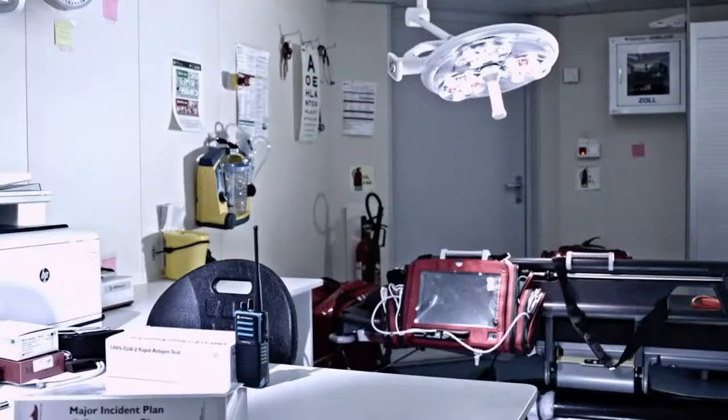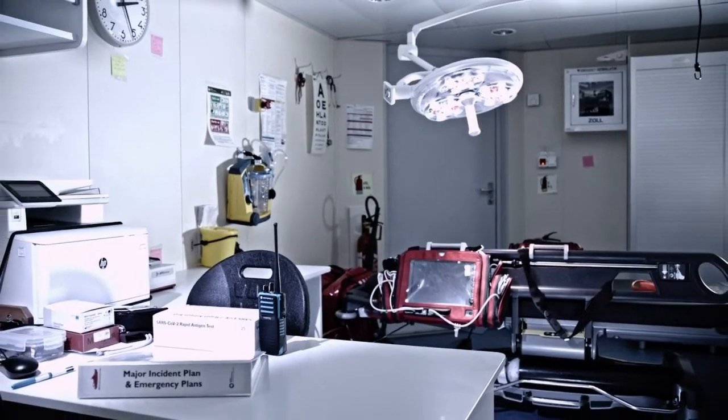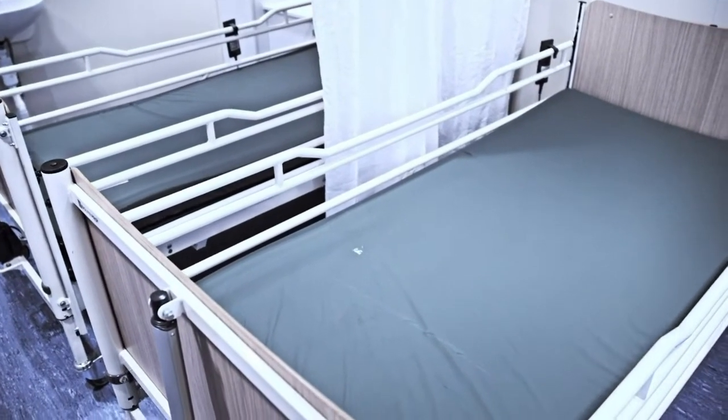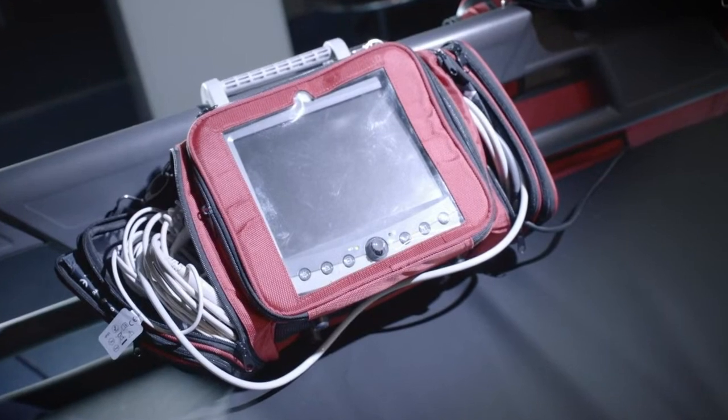So we're quite well set up on the ship. We have the surgery itself and then a ward beside that, where if we had to have patients isolated or for other reasons nursed, we could keep them in there. So they've got some hospital beds. We have a resus facility. We have an x-ray machine and digital developer. I have the ability to do plaster casting. We can do basic.